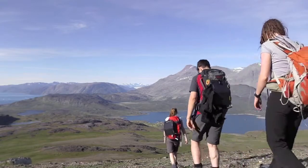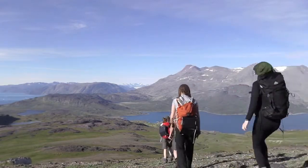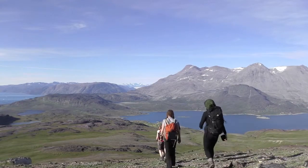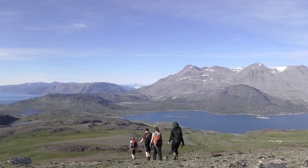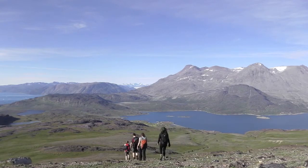Greenland is home to some unique geology and some of the Earth's oldest rocks. Our research helped us unravel the geological history of the area surrounding Iyalikku. The oldest rock type in our area is the Yulianaha basement granite.